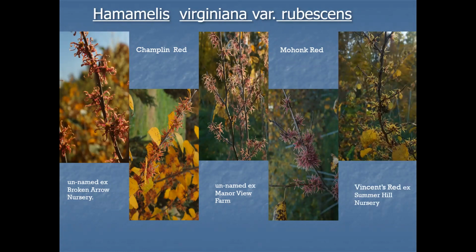When it comes to sequencing, of all the early blooming plants, the earliest for me has been 'Mohonk Red'. The rest of them follow shortly thereafter. 'Harvest Moon', which I mentioned as a yellow flower, comes shortly after that. And then most of the virginianas fall into line. But I think 'Mohonk Red' is the first one to bloom.